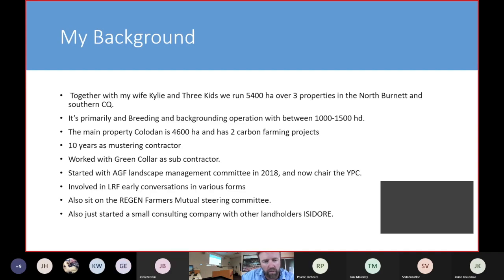carbon farming path. Prior to that, I spent 10 years as a mustering contractor. I then worked for Green Collar as a subcontractor when we started our carbon farming projects in about 2017. I joined the AgForce Landscape Management Committee in 2018, and I'm now chair of the Young Producers Council. I was heavily involved with the LRF conversations early on. The Carbon Market Institute approached us very early on, and they did the promo videos for the LRF on our property. Ironically, we were not eligible for the LRF because we already had our projects in place.